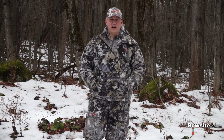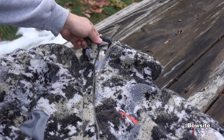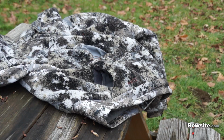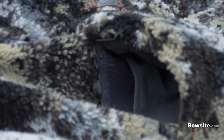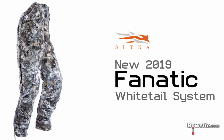Some additional design updates are ultra-quiet zippers, including the main diagonal zipper, a low-profile rangefinder pocket with integrated grunt tube holder, and an insulated hand muff pocket with YKK zippers and a hand warmer holder inside. So we've talked about the jacket.